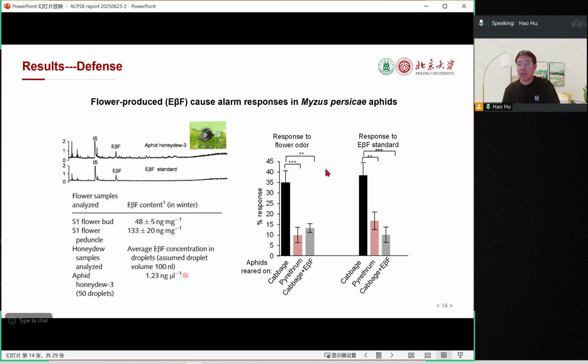To test the effect, we compared aphids raised on cabbage, those raised on pyrethrum, and also cabbage with EBF. We can see that the aphids adapted to pyrethrum were less responsive to flower odor as well as EBF, confirming their desensitization to the compound, even if the concentration of EBF in the honeydew is very low, but it's enough.